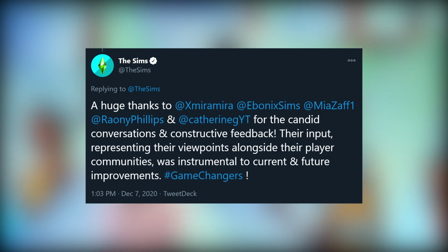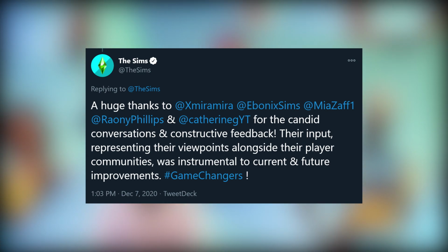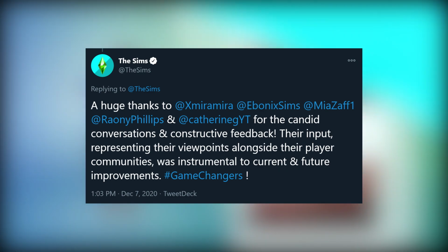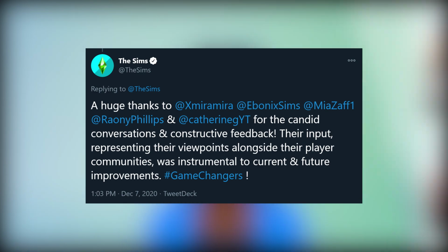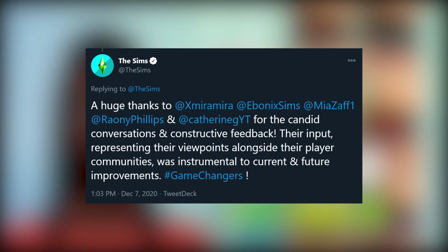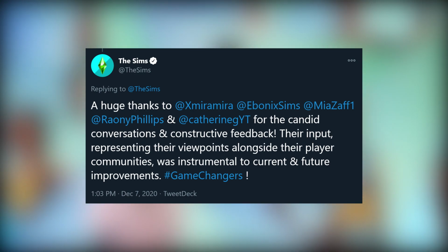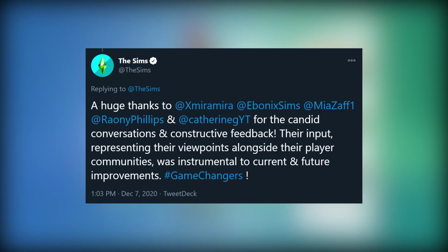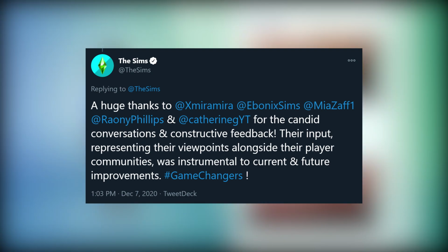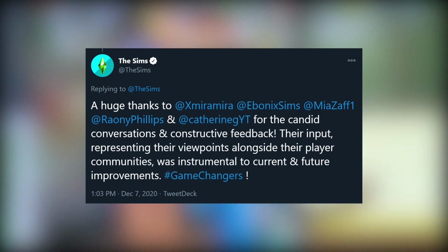Okay, The Sims has made yet another tweet replying to their original. A huge thank you to X Mira Mira, Ebonic Sims, and many others for the candid conversations and constructive feedback. Their input representing their viewpoints alongside their player communities was instrumental to current and future improvements. Hashtag game changers. This is the exact definition of a game changer. This is what needs to be done with future updates to this game. They need to be taking feedback from their game changers and actually implementing it and actually giving credit to those people. We are game changers at the end of the day. We aren't game promoters. I feel like we've been kind of ignored in that aspect. I definitely have felt more like a game promoter than a game changer, and it's nice to see so many amazing faces in the community literally changing this game.